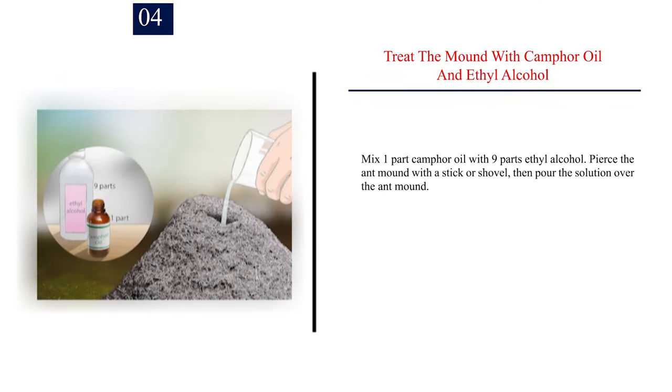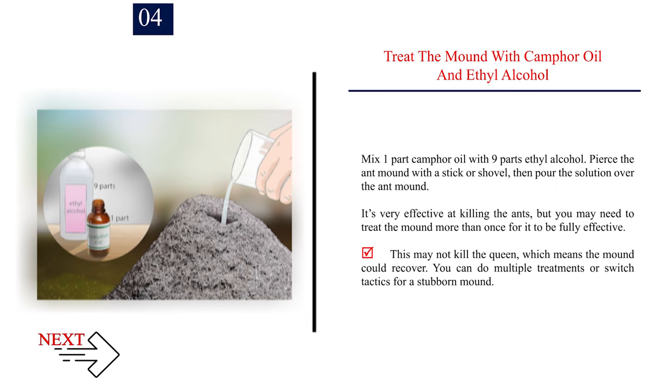Number 4. Treat the mound with camphor oil and ethyl alcohol. Mix 1 part camphor oil with 9 parts ethyl alcohol. Pierce the ant mound with a stick or shovel, then pour the solution over the ant mound.